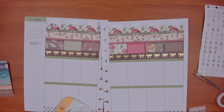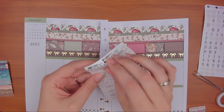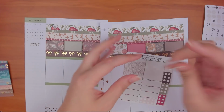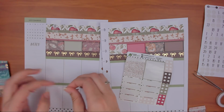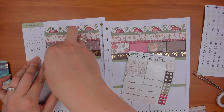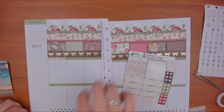Now we need to do the next row of headers. I think I'm going to do these light ones so there's a little bit of a contrast between the washi I did there. I thought about putting the mini checklist in these half boxes because I think they're made to fit that. And sometimes what I'm doing is kind of a list, because this is my to-do, like errands and things that I run.